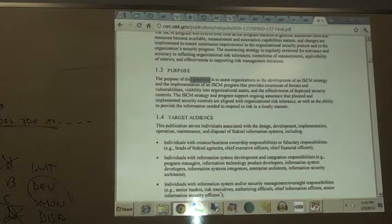Purpose of this guideline is to assist the organization in developing a strategy to implement a security program that provides awareness of threats, vulnerabilities, and visibility to organizational assets, and then effectiveness. Also, there's differences in the words here. Threats, vulnerabilities, exposures, threat agents, countermeasures, those are all risk. Visibility has to do with communicating that effectively across the organization, but it's the effectiveness and efficiency. Effectiveness simply means did it work or not, and efficiency just means was it done in the best possible way. So you can be completely effective but not efficient whatsoever. And then you can be completely efficient but not effective. So there's differences in some of these words.